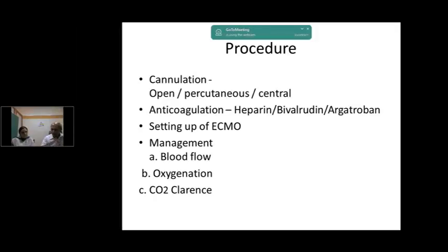Now, setting up the ECMO unit requires that we prime the circuit. We use crystalloid solution, Ringer's lactate, and put it into the oxygenator and fill up the reservoir and everything. In a child, we can prime it with blood also. Once the cannulas have been put in, we connect them to the ECMO circuit.